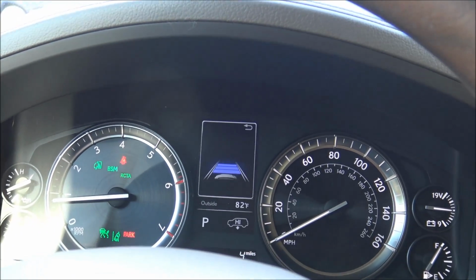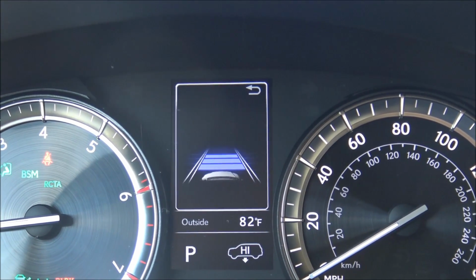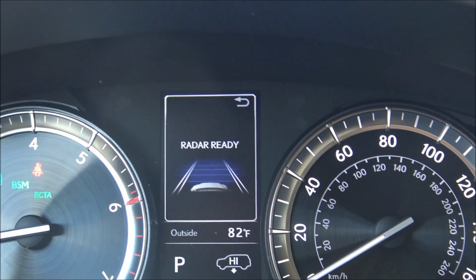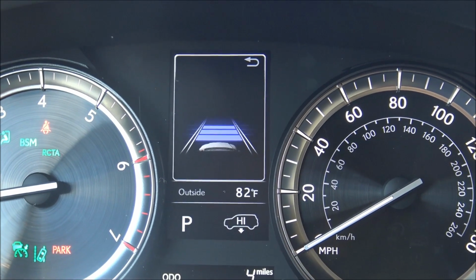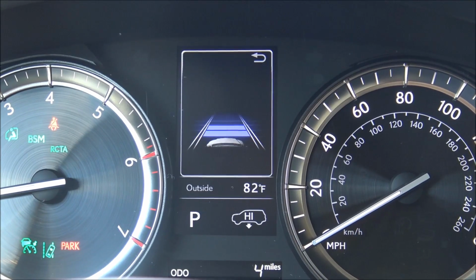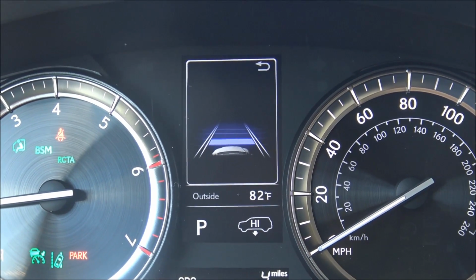So watch what happens when I press that. You see the 3 blue blocks right there in front of the vehicle? That is the furthest distance or the most sensitive that I have. So that's going to keep me at the greatest distance from the vehicle in front of me. I'm going to press it again. That's the second most sensitive. So it's going to be a little closer now. And that's the least sensitive, I should say.